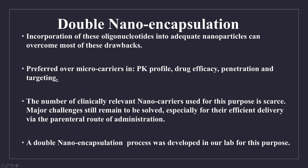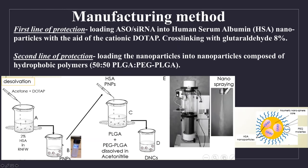Therefore, a new nano delivery system, double nanocapsules, was produced in our lab. Here you can see a general scheme of the production process, but I won't get into specific details. Basically, what we want to do is to cover the sensitive molecules, the oligonucleotide, in two lines of protection. The first line of protection is achieved by loading the oligonucleotide into human serum albumin nanoparticles. The second line is achieved by encapsulating these nanoparticles into polymeric nanocapsules composed of the biocompatible and biodegradable PLGA and pegylated PLGA. After the double nanocapsules are produced, they are spray dried via the Buchi B90 to receive a dry powder.